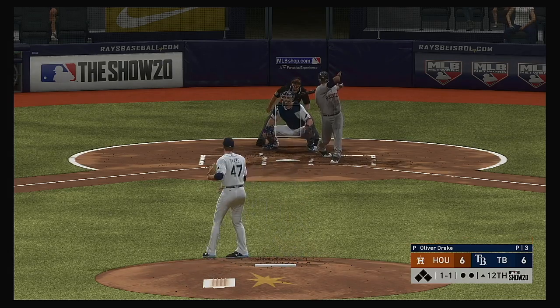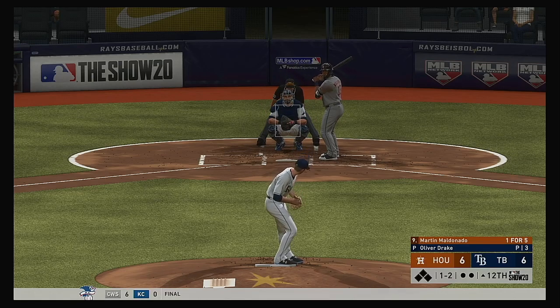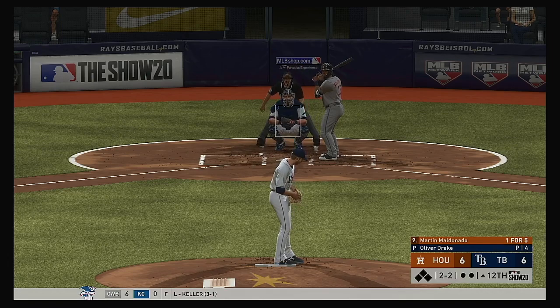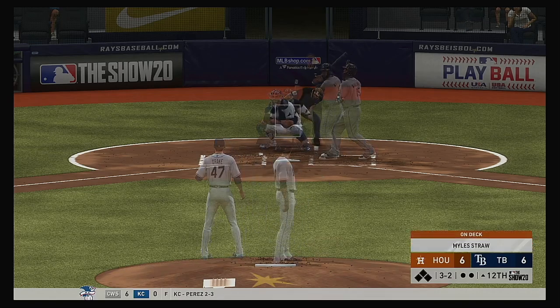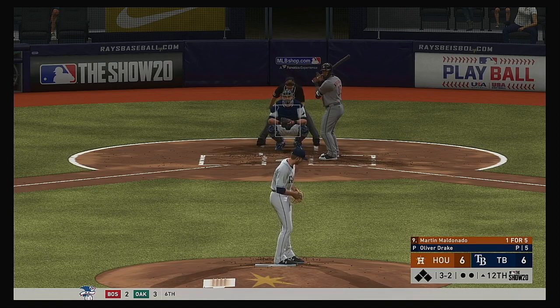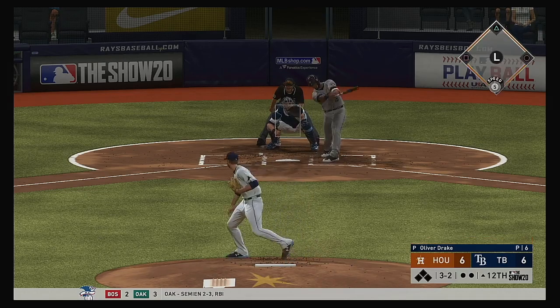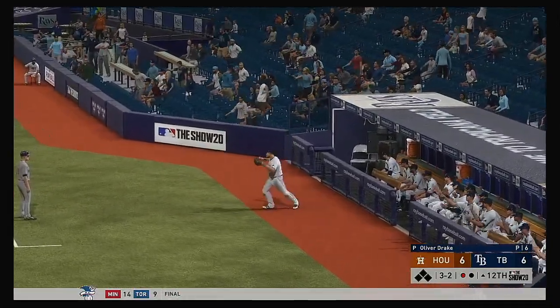The pitch. And that one misses badly. It's ball two. Full count, 3-2. Popped him up. Choi moving to his left. One away.